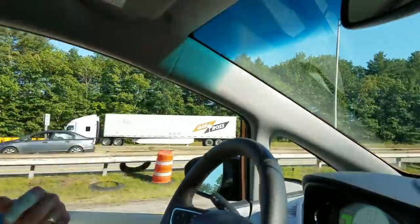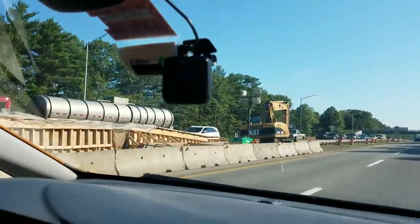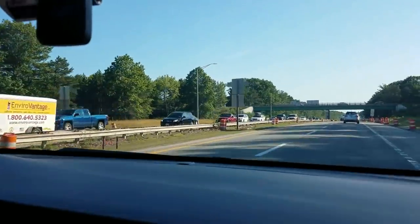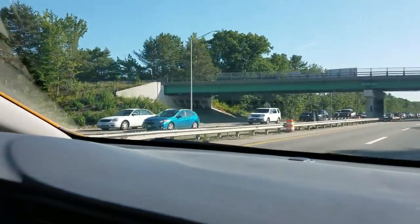So I just thought we'd get a quick shot of this. We are the only ones trying to get out of the state of Maine, while everyone else is trying to get into the state of Maine. And they're going at a snail's pace over there. Actually, it's not too bad right here, but a moment ago it was like all blocked up.